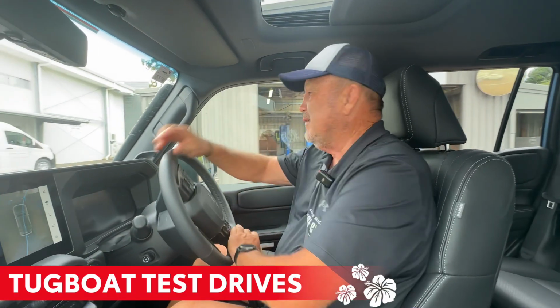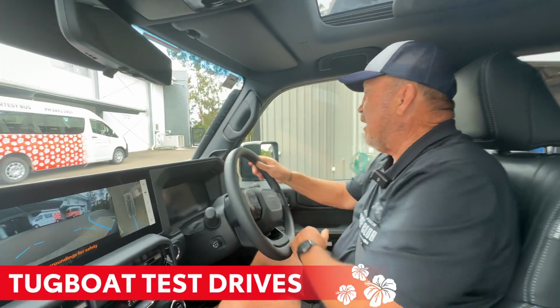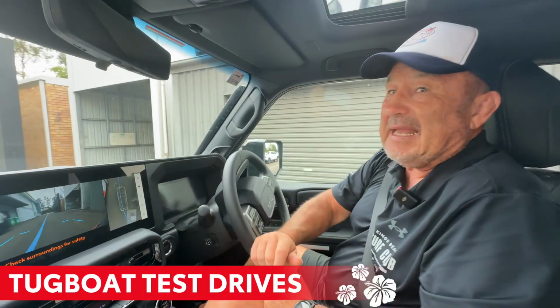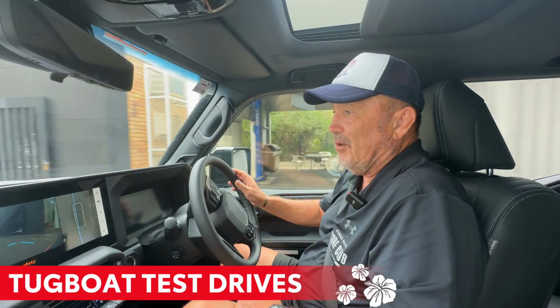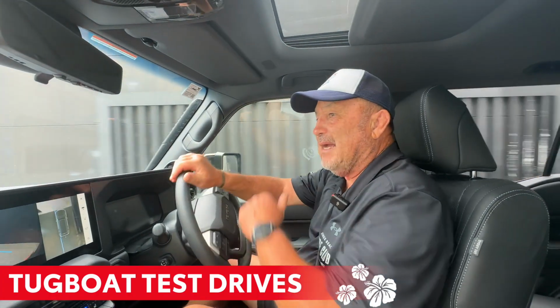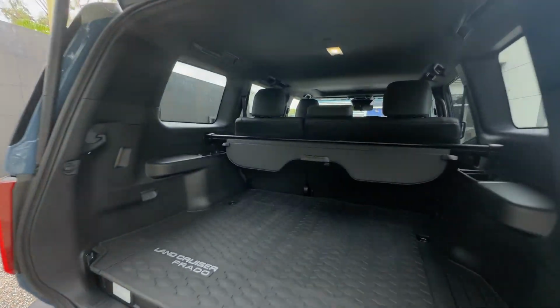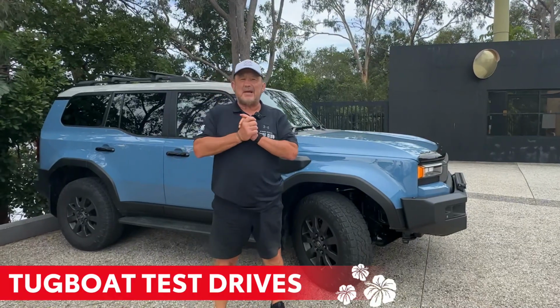Yeah, look, no offence to wives, but my wife could fill this car up like any other car we've ever had, but there's plenty of room, plenty of space in the back. You put a couple of sets of golf clubs, you can nearly put your push bike in the back of this thing. It's unreal. So that's Tugboat's Test Drives.